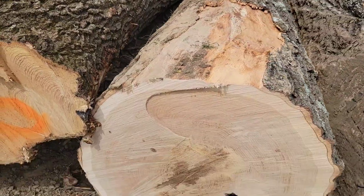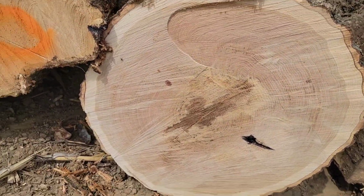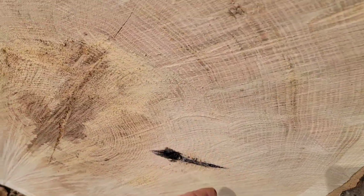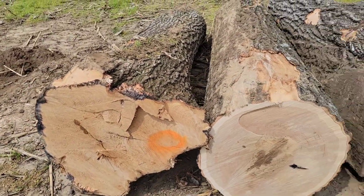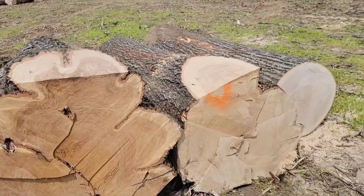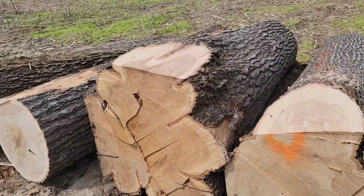See, this is the end of one of those logs there. Got a good color to it. Here's where I stuck it with the blade, pushing it into this pile. Yeah, for us, we don't get a lot of what we call true northern red.